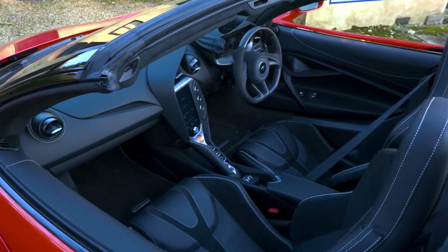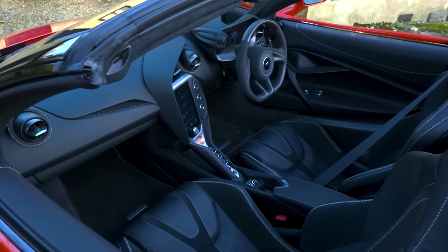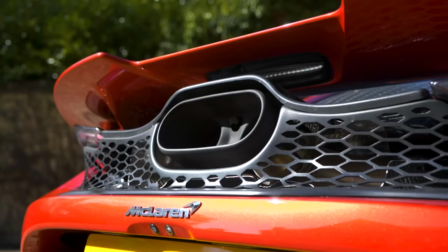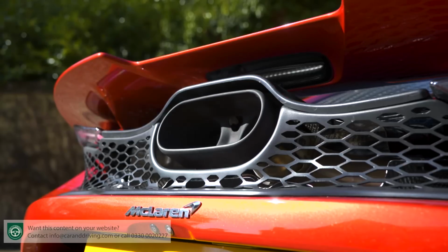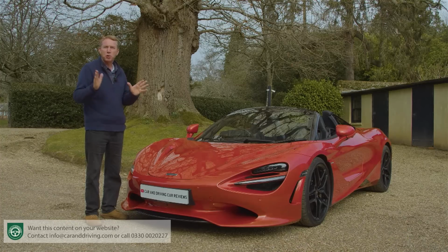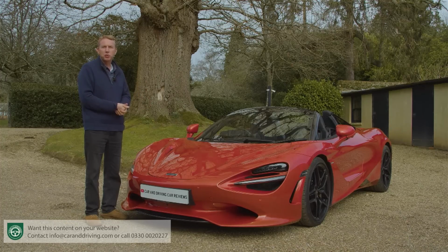So, price apart, there are few reasons why you might not lean towards this open-top version of this model, particularly now that it's been tuned to sound so intoxicating. To find out more, you'll need the industry's most comprehensive review, the Car and Driving Road Test.